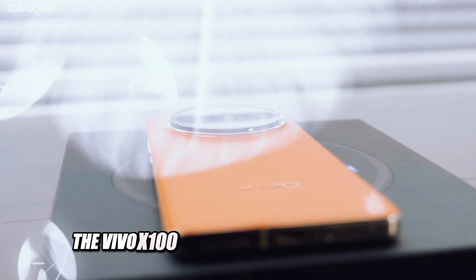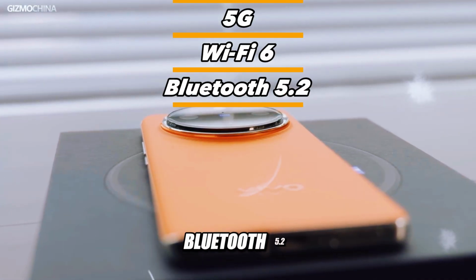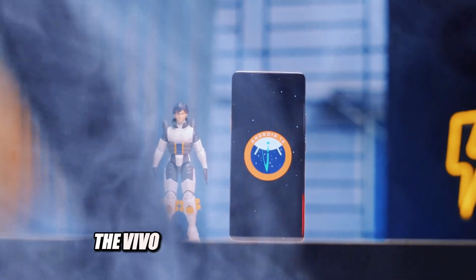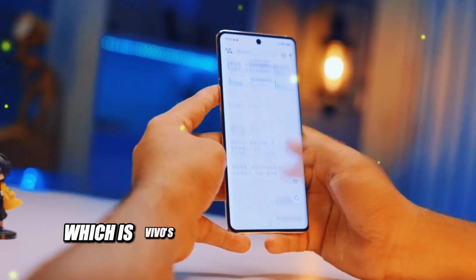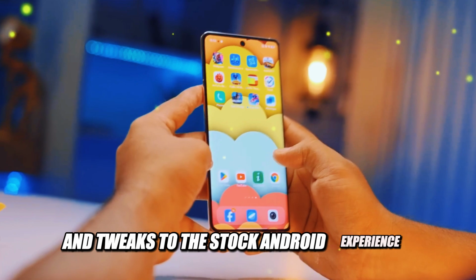The Vivo X100 Pro also supports 5G, Wi-Fi 6, Bluetooth 5.2, NFC and GPS, which give you fast and reliable wireless connections. The Vivo X100 Pro runs on Android 14 with FunTouch OS 14, which is Vivo's custom skin that adds some features and tweaks to the stock Android experience.